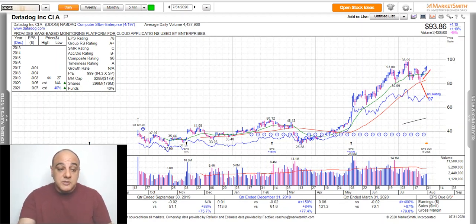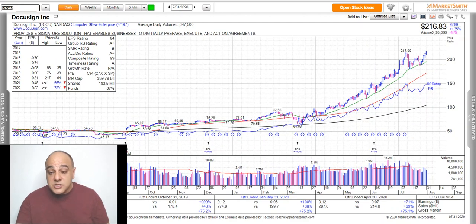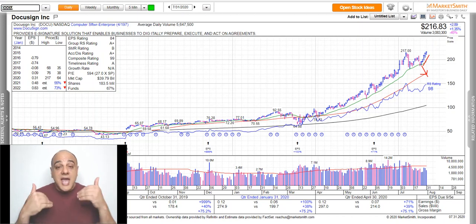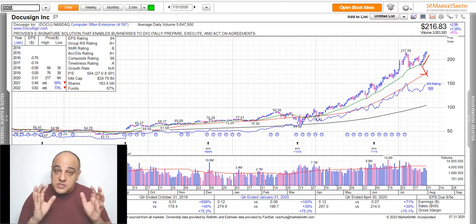For example, something like DocuSign. Nice to see this sitting on its 21, the green line. Instead of heading down towards the 50-day here, it bounced and made new highs with accumulation. That's what I mean by they were right around that level. There were some that broke down, and I'll get into it when I get into the stocks. There were some that did go lower, but for the most part, the majority of leaders held those key levels, firmed up, and continued higher, so that's a huge positive.